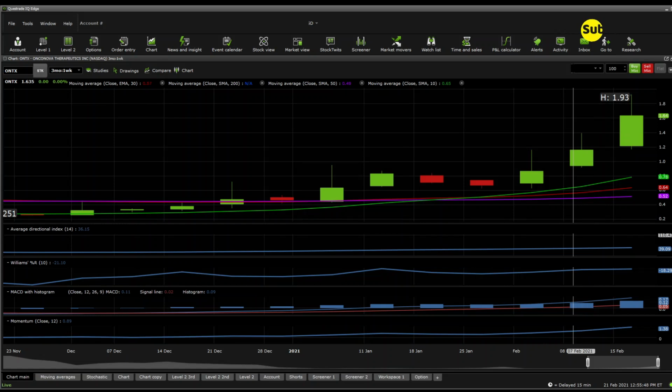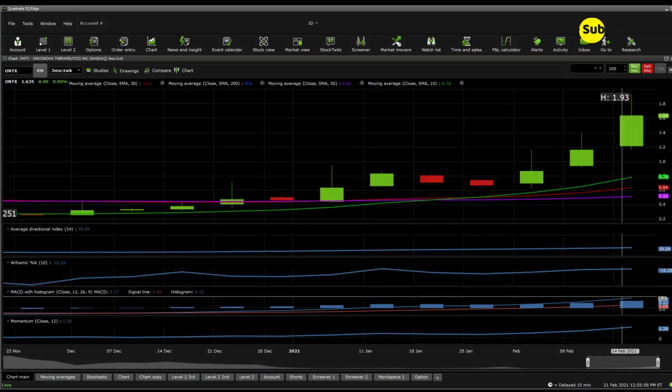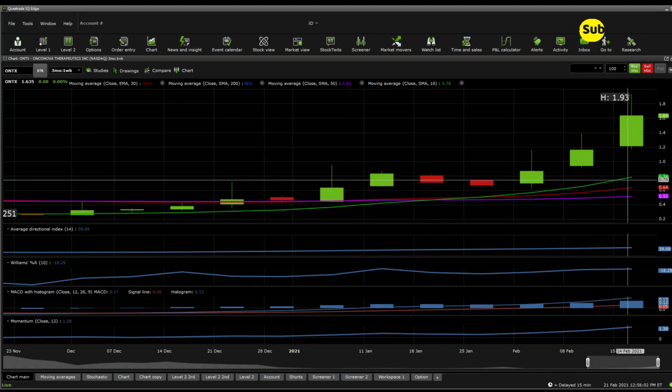On a 1 week perspective, we get to see that this trend here of an increase or the indication of the ADX that's showing a trend is strong. William %R is overbought. MACD is looking really strong, and so is momentum. The moving averages are really good. It looks like 78 is above 64. That's your trading action zone. And the price point is above 52.